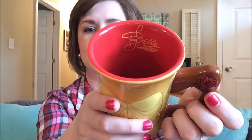This is the Belle mug. They had these for several different princesses, and they're super cute. So this is like her dress, and it has the rose on it around, and then also has the rose on this side, on the handle there. And on the inside of the mug, it has her autograph, which is really cute. And this one was $19.95, and these were everywhere as well.